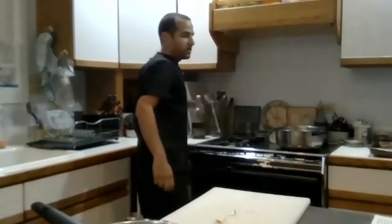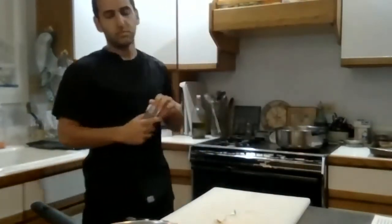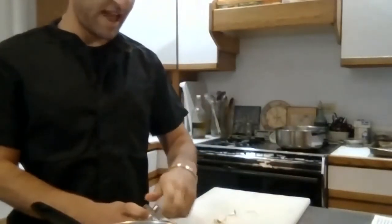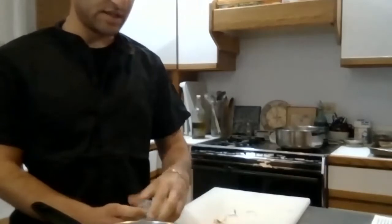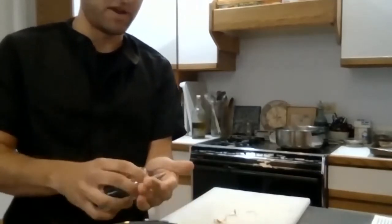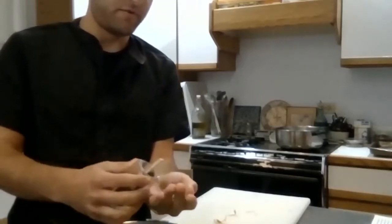A couple of peppercorns. Again, it doesn't add much spiciness, but I just like the flavor that peppercorns add to stock. So I'm adding like 4 or 5 in there.